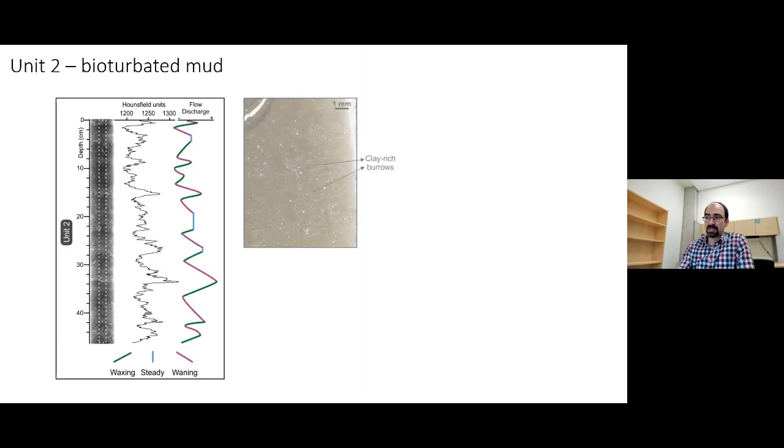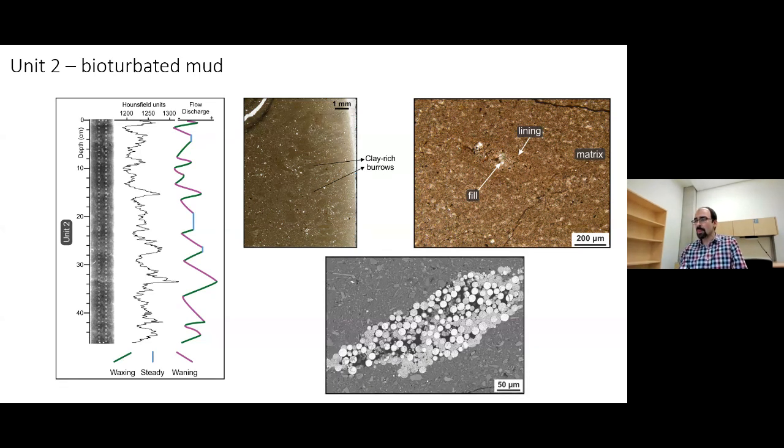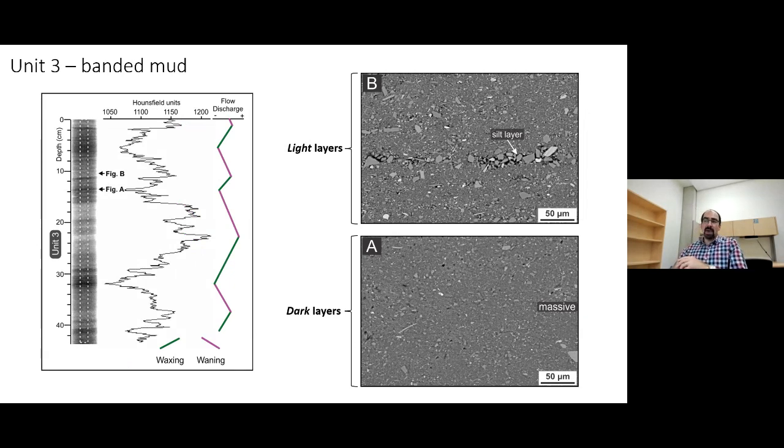Bioturbated mud, as the name suggests, it's bioturbated. It's thoroughly bioturbated. There are a number of burrow fills that were identified, clay-rich burrows, such as shown here. Another variant, silt-filled burrows with a clay-rich lining. Some burrows were filled with rhomboidal pyrite. We wrote a paper on these myobenthic bioturbation, the controls on burrows and diagenesis, which should be coming out hopefully in the next few months. It's gone through review.